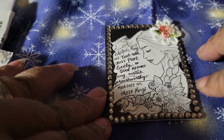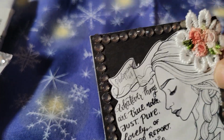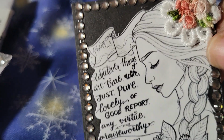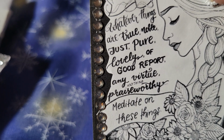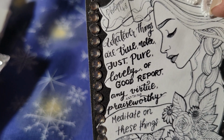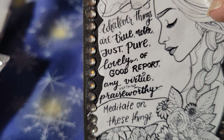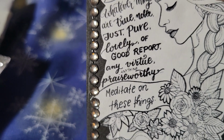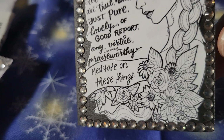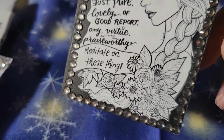Look at this beautiful card, y'all. Oh, this is so pretty. So, so pretty. Very pretty. Meditate on these things. Did she send me scripture? She sure did. Whatever things are true, noble, just, pure, lovely, or of good report, and virtue, and praiseworthy. Anything praiseworthy. Girl, thank you, because I am a woman of the Lord. I love Jesus Christ, and He loves me. And that is just gorgeous.